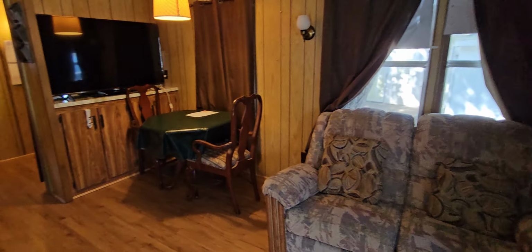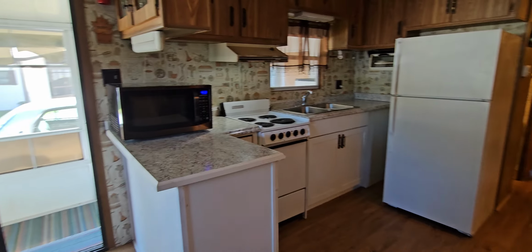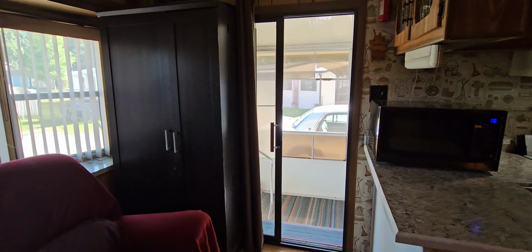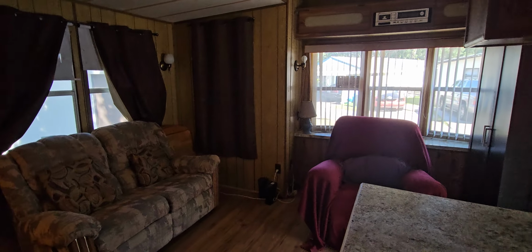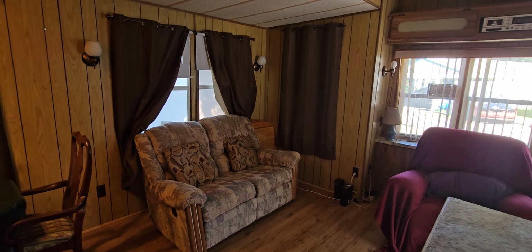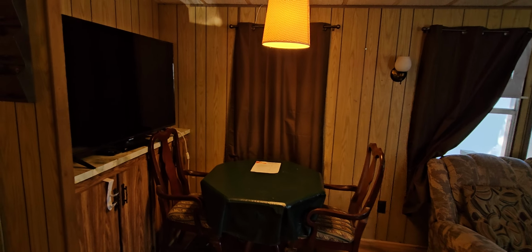So this is the main living area of this home. So you've got your kitchen here. There's the door we just came through. Living space right here. And a couch. Lighten it up a little bit since we're coming in from the outside. You have a dining room table. TV is there.